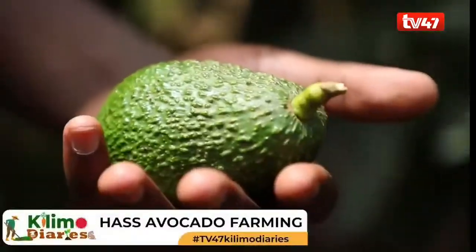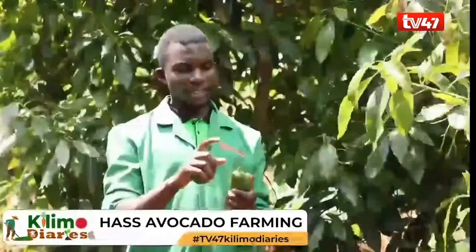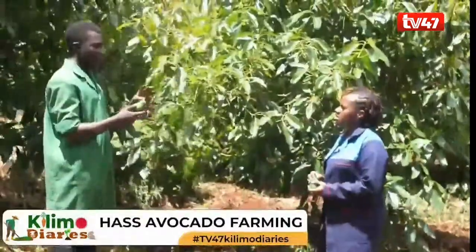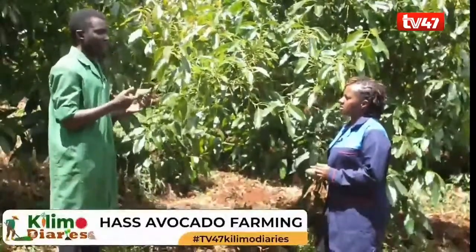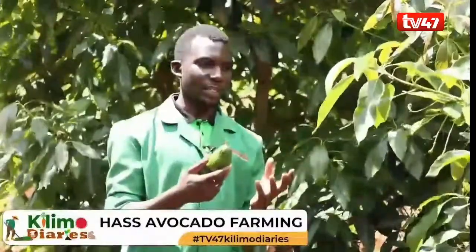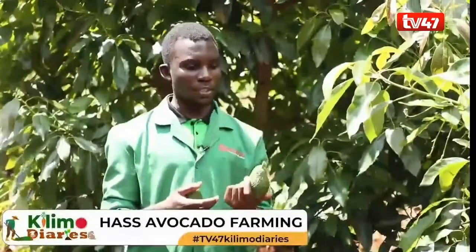First, they're always harvested with the stalk. Yes, the stalk is slightly shorter, but normally it's usually slightly longer. The reason being, with the stalk, it helps to protect or prevent the avocado from going stale quickly. And in terms of the ripening, it reduces the rate at which it's ripening. So you find that the avocado can stay in good condition till when it gets to the market.